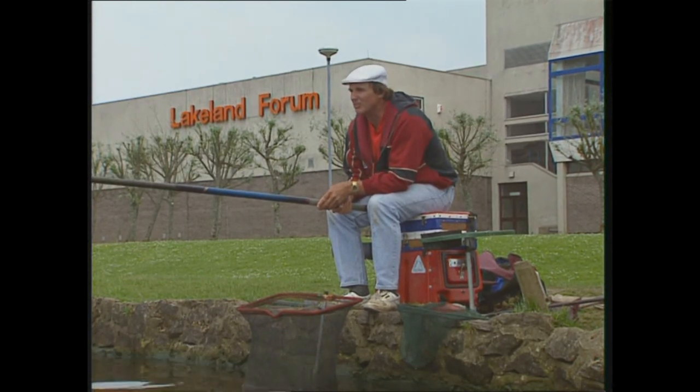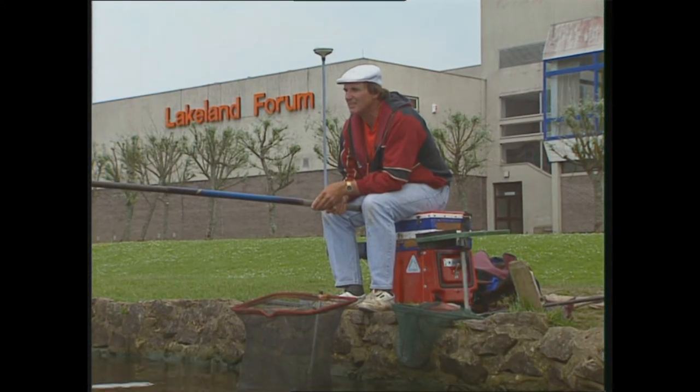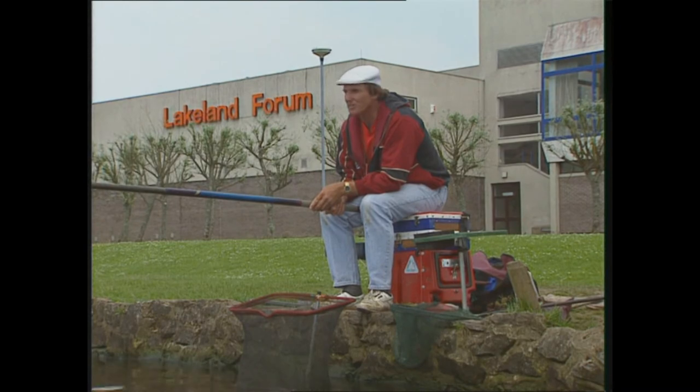The only thing is, it looks like it might be raining soon. The wind's getting up. And, well, I've been in Ireland for 6 weeks now, so I suppose I better go back and do something.